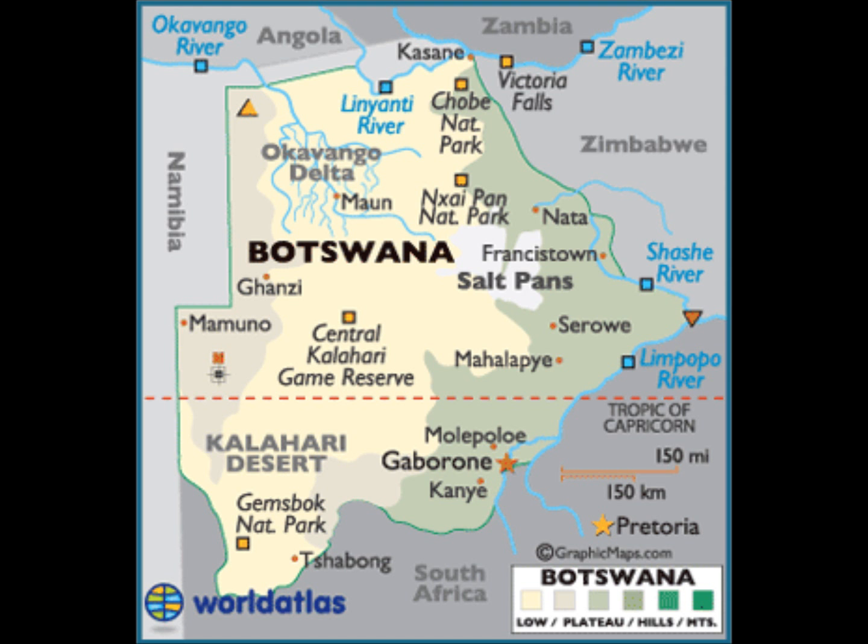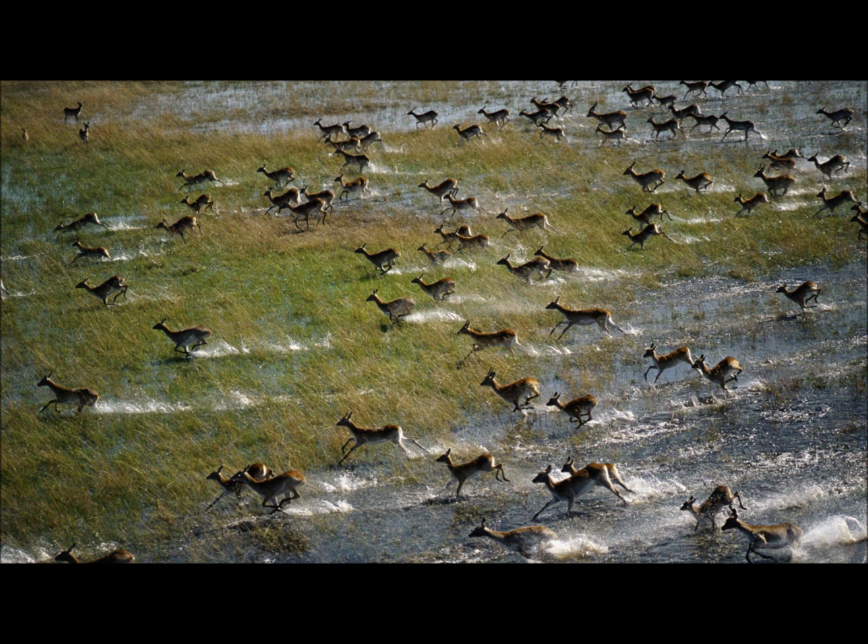This is an electric light from Botswana in southern Africa. Botswana is the country that's just north of South Africa. It's a very democratic, diverse country of beautiful people. And of course, it has the Okavango swamps where African animals abound. It's a really beautiful place.